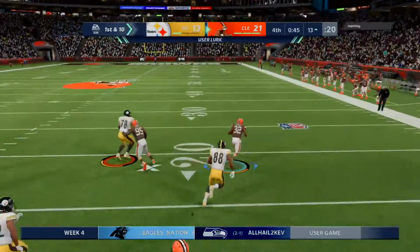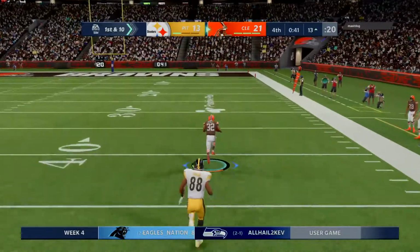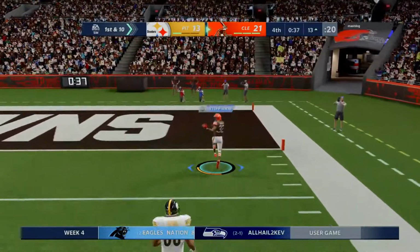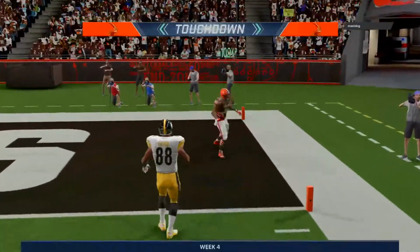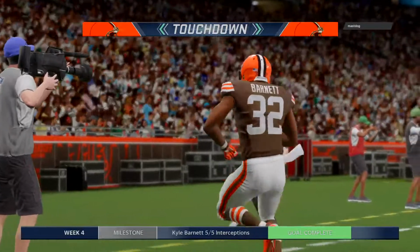And, a crusher there as it's intercepted. Picked off at the 12. He's at the 40. The 20. 10. And he takes this one back into the end zone. And the Browns defense has a touchdown.